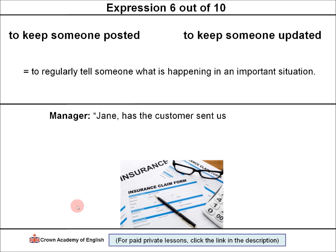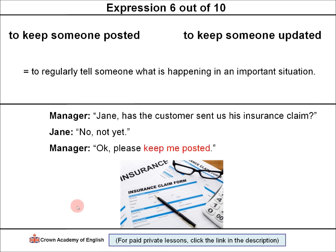The manager says, Jane, has the customer sent us his insurance claim? Jane says, no, not yet. So the manager replies, okay, please keep me posted. So the manager is asking Jane to tell him regularly what is happening with this situation. So he would like Jane to inform him regularly about this situation. Keep me posted or keep me updated.